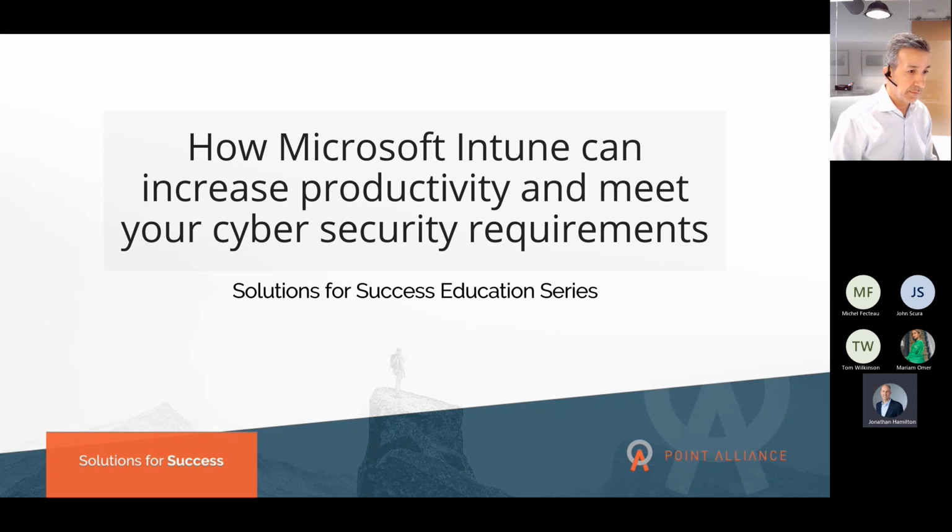And the topic that hopefully you can see on screen is around Microsoft Intune and how it can help increase your productivity as well as meeting your cybersecurity requirements. So we have done some sessions on Intune and Endpoint Manager in the past, explaining a little bit about how to deploy this technology from a device management perspective.